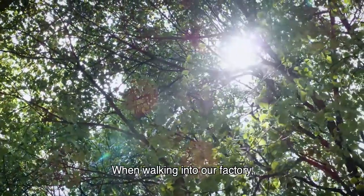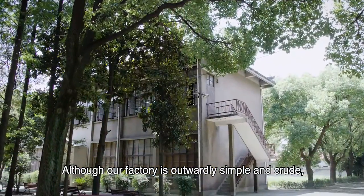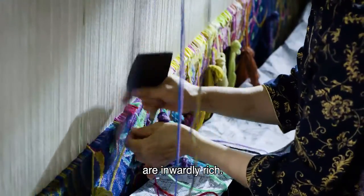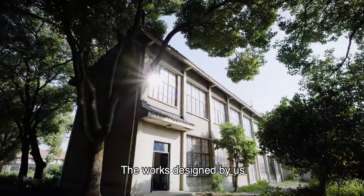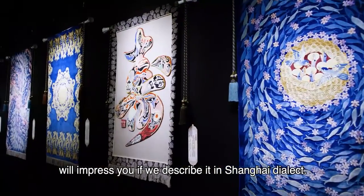When walking into our factory, many people feel it is old. Although our factory is outwardly simple and crude, our designers in the factory are inwardly rich. The works designed by us will impress you if we describe it in Shanghai dialect.